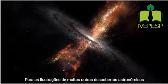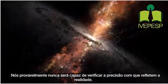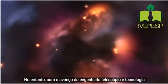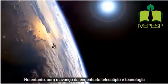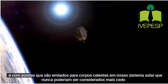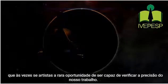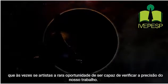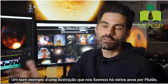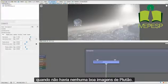For many illustrations of astronomical discoveries, we will most likely never be able to check how well they depict reality. However, with the advancement of telescopes and technology, and as space probes are sent to bodies in the solar system that have never been seen before, visual artists are sometimes provided a rare opportunity to check the accuracy of their work. A nice example was an illustration we made a few years ago of Pluto, when we still didn't have very good images of Pluto.